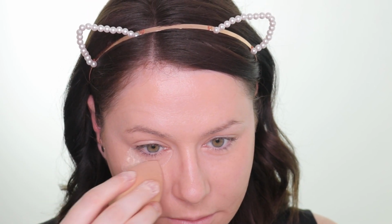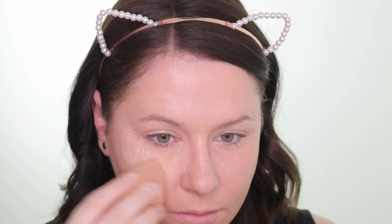Okay, so let's set this. Like I said, this is not a translucent setting powder, so it's gonna alter the shade of your foundation slightly. Okay, so this is how we're looking so far. I definitely think that the setting powder turned the foundation a little bit darker and a little bit more warm, but I honestly don't have a problem with that. Apart from that, it looks good so far.